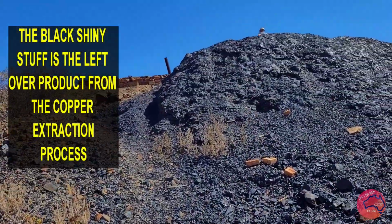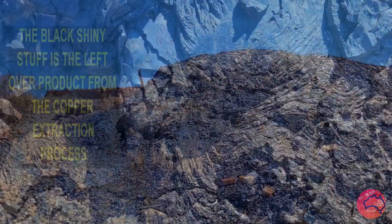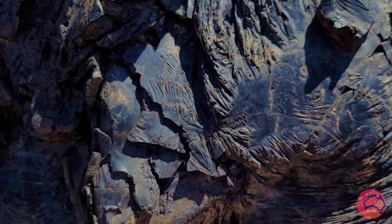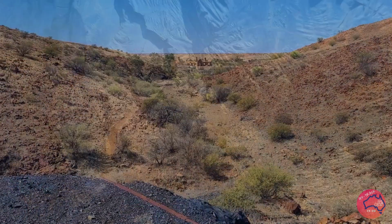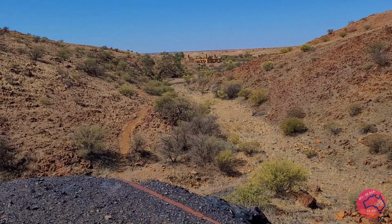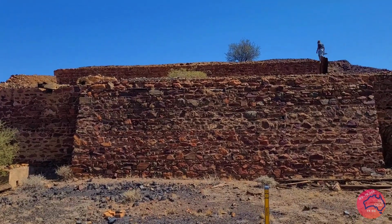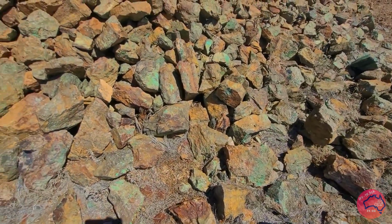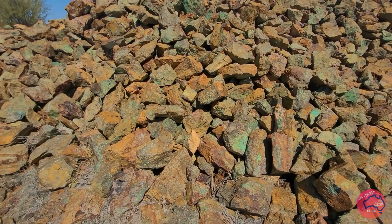Look at it, just a big mound of slag. The slag, close up, it's shiny. Look at it. And there's the community and the telegraph station and that down there. This is the smelter. So here's a big batch of rocks waiting to go into the smelter.